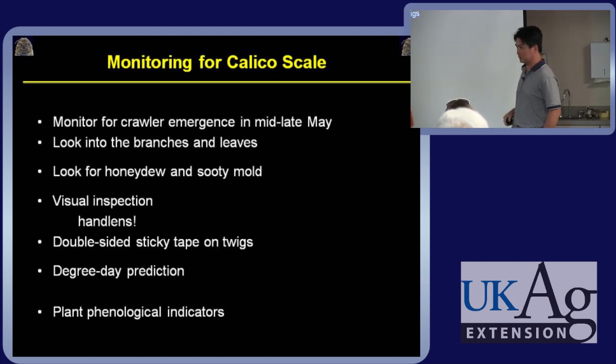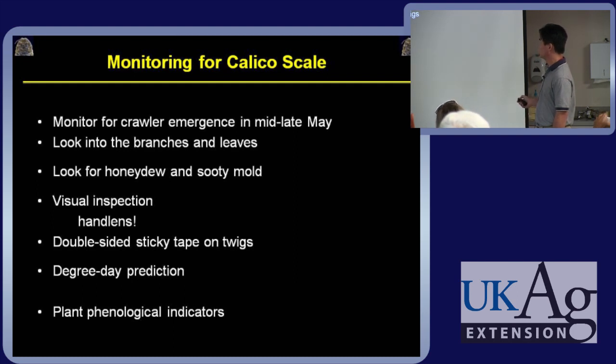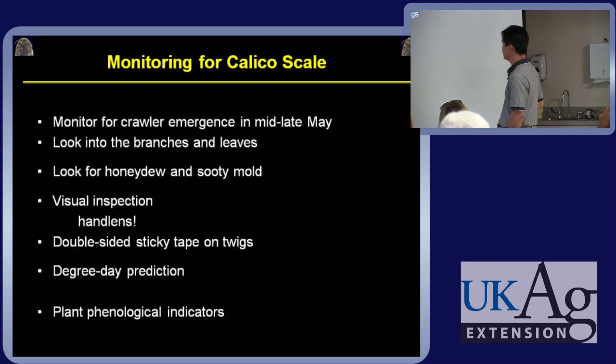So we need to know exactly when to scout. Focus on scouting for the crawler emergence. For the calico scale in Kentucky, that's typically mid to late May. That would be the time for you to start thinking about doing that. Where do you look? Look into the branches, particularly the branches. Look for the female. If you have the female there, you might want to think about it. And then look for the honeydew and the sooty mold, because as I said, the female will produce a lot of honeydew. If you see the honeydew, look at the branches, look at the leaves, and see if you can find anything on that. To find them, visual inspection is pretty important.